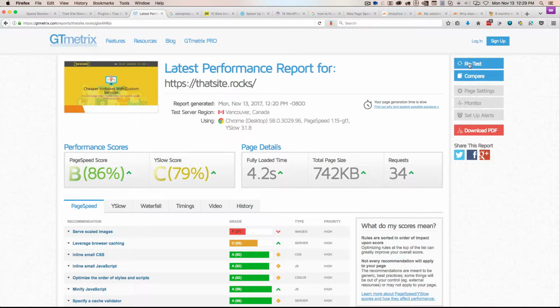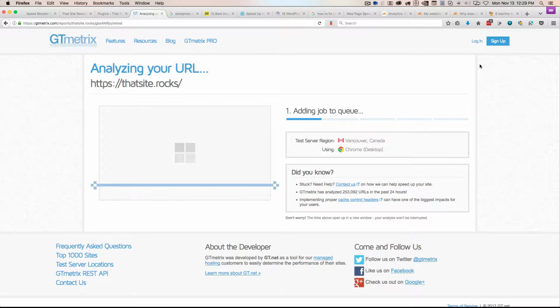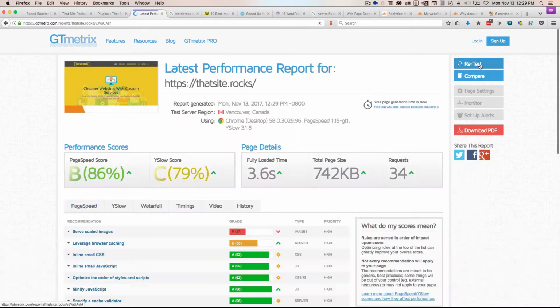Let's see what the metrics say about this one right here. Let's do a fresh one. Testing in Vancouver. So this is a fresh site. Pretty sure there's a little bit of weird server delay on this one, so I can talk to my server company about that. 3.6 seconds. The browser cache leveraging is redonkulous.